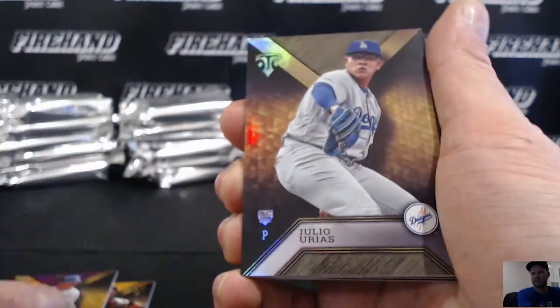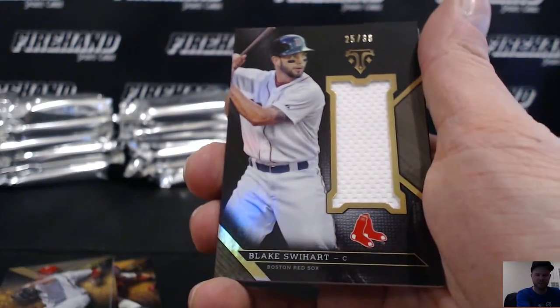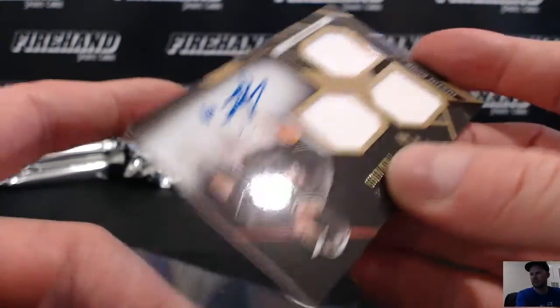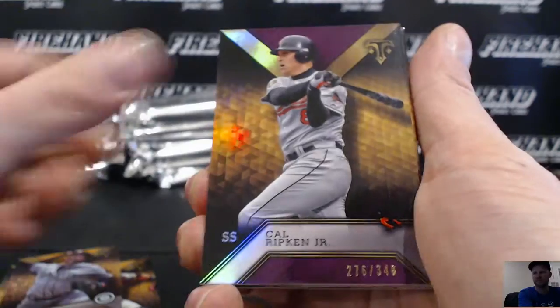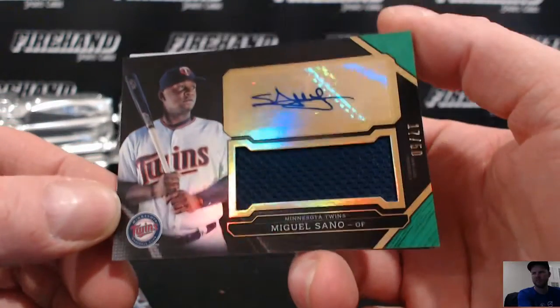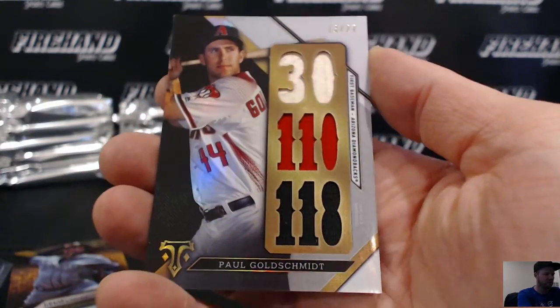Buster Posey, Mookie Betts, Julio Urias, Joey Votto, Aaron Nola. Blake Swihart jersey, the Red Sox, Eagles, Vikings, crushing it so far. Tons of jerseys. Justin Bour, this /99 for the Marlins. Marlins, that's Lean Keen. King Felix, Ripken, Cespedes, Posey, King Felix, Miguel Sano /50, the Twins, Cardboard Heroes. And for the Diamondbacks, Paul Goldschmidt, 13/27.